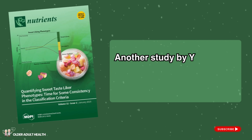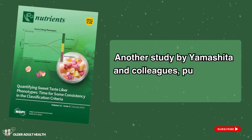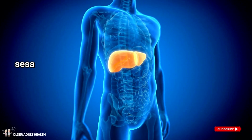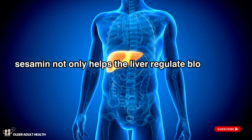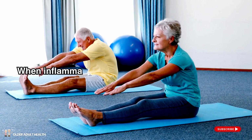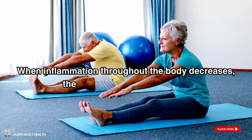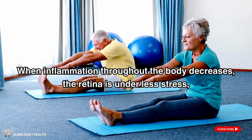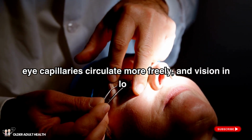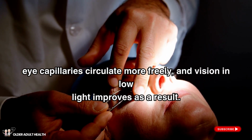Another study by Yamashita and colleagues, published in Nutrients in 2019, found that sesamin not only helps the liver regulate blood lipids, but also reduces systemic inflammation. When inflammation throughout the body decreases, the retina is under less stress. Eye capillaries circulate more freely, and vision in low light improves as a result.